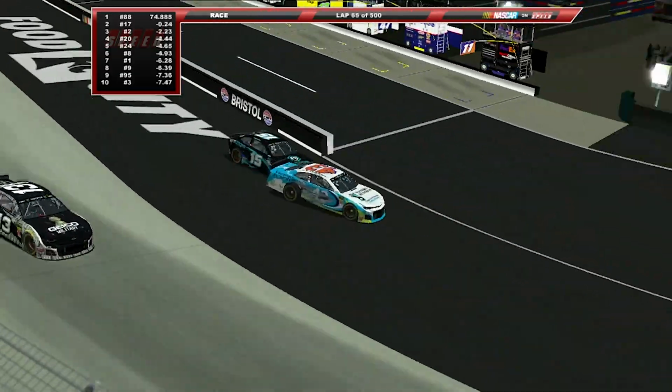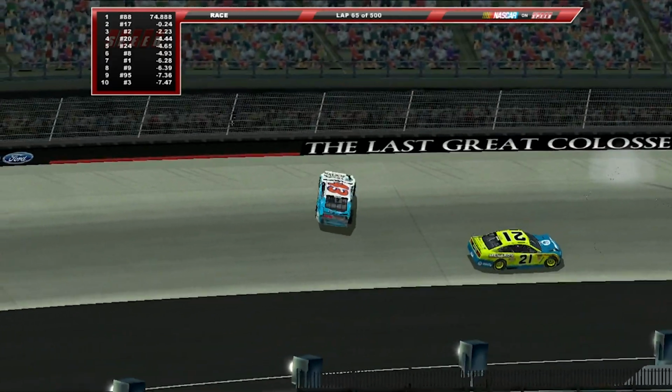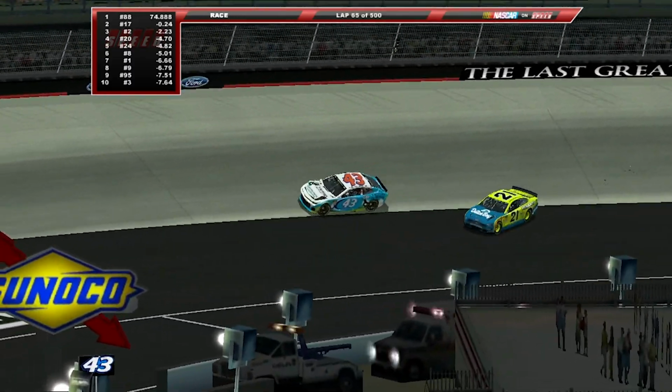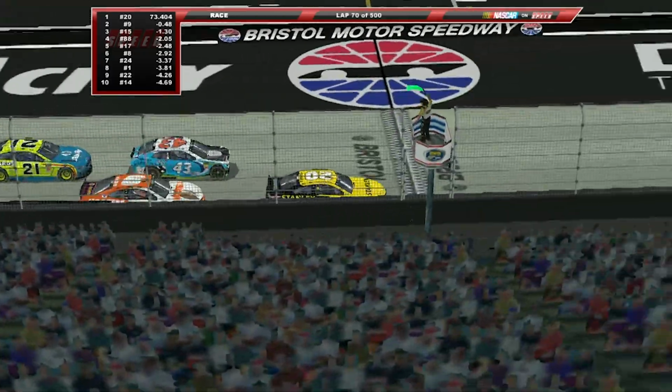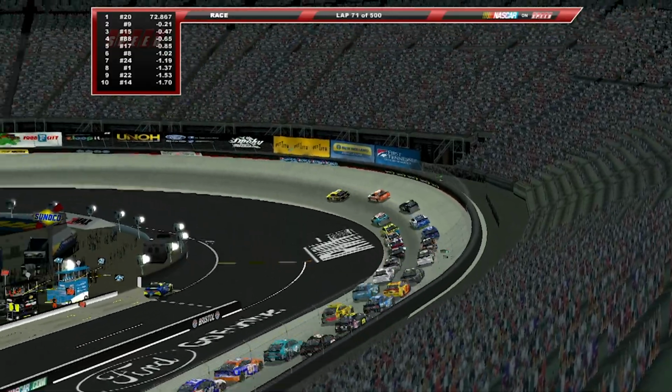Another issue here, Ross Chastain not letting up on Bubba Wallace, right in the front of Ty Dillon and Quinn Houff, and Paul Menard also going to end up going around. So many incidents taking place, and we haven't even passed lap 100. Now it's going to be Erik Jones that's out in front, Chase Elliott just behind him.